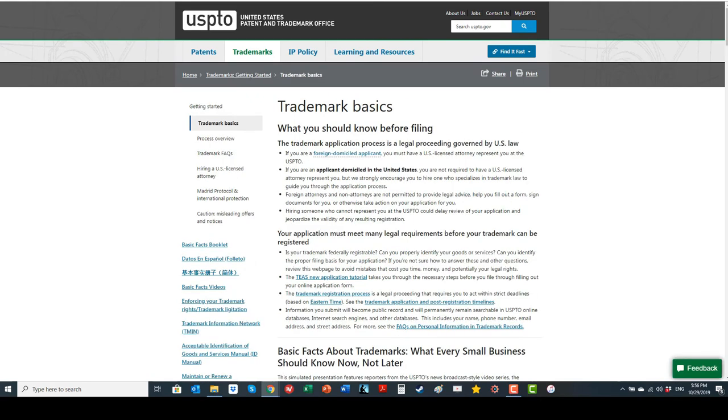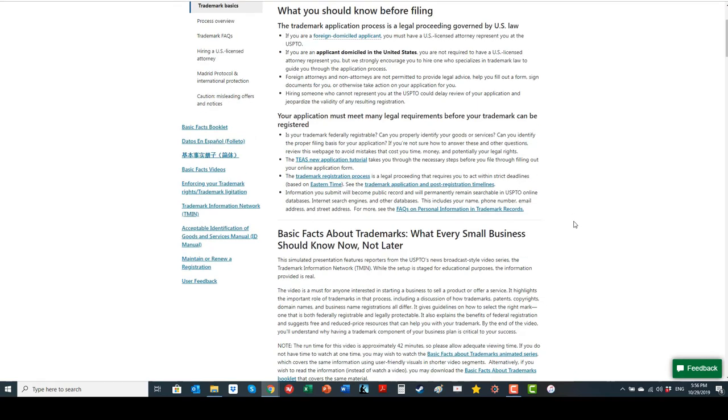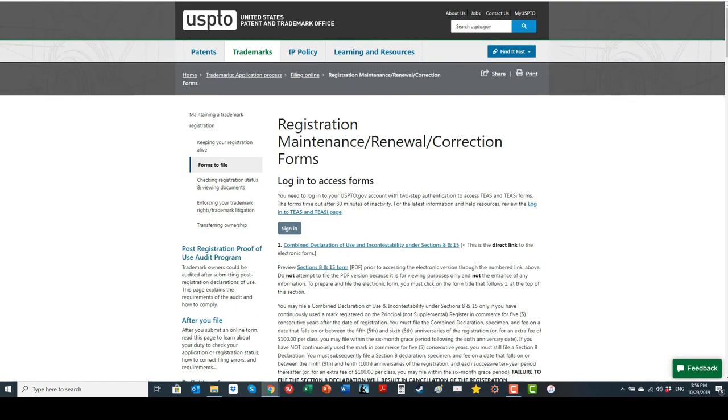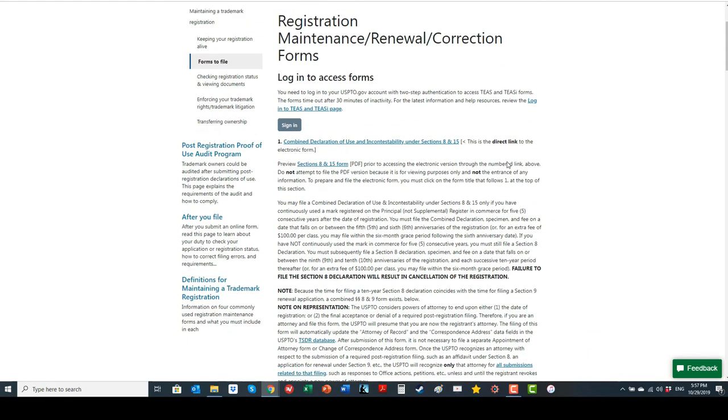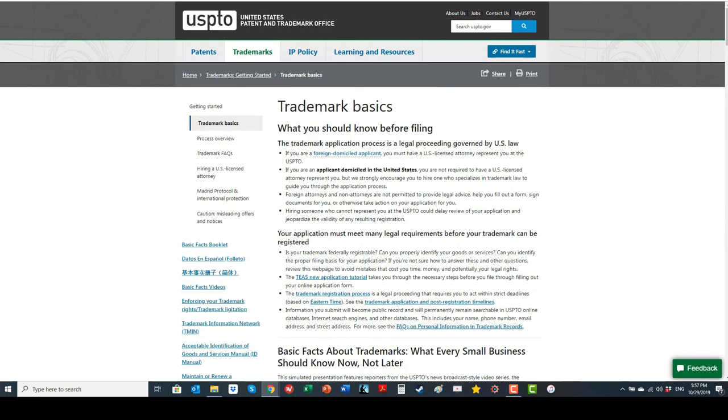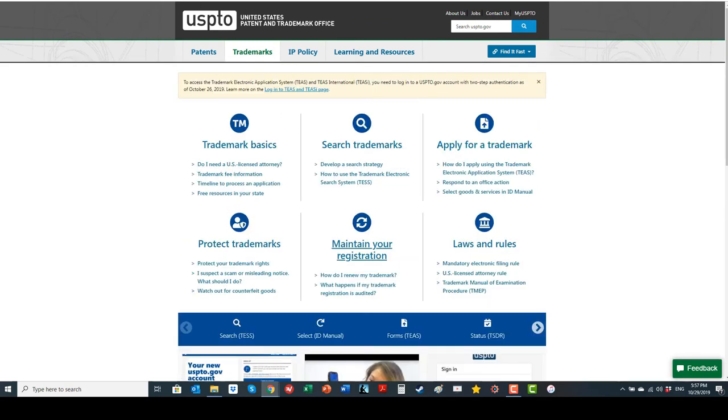And the other thing you need to remember is that even though you filed and paid for the trademark, there are renewal fees that come up that you need to make sure that you're paying, otherwise you can lose the trademark. And they'll send notices to your address and to your email that you provide to remind you, but it is your responsibility to continue to maintain your registration as well.